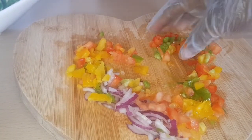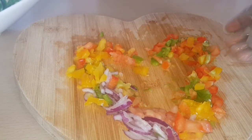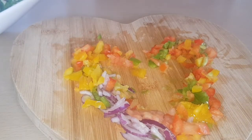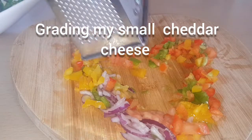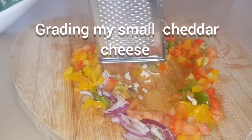I'm just making a heart shape with the vegetables. Loving one another is the key to happy living. The Holy Spirit is the only true source of love.